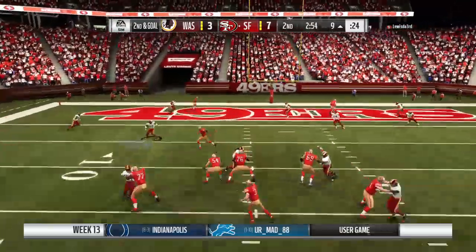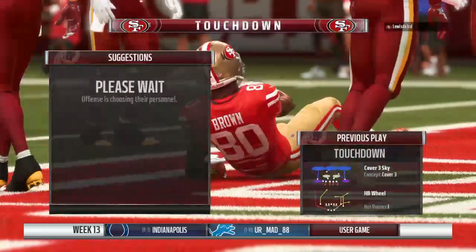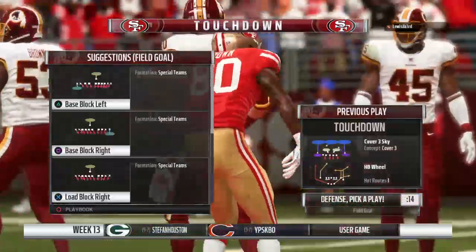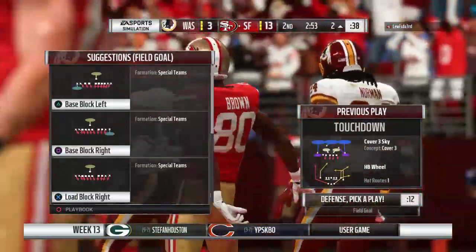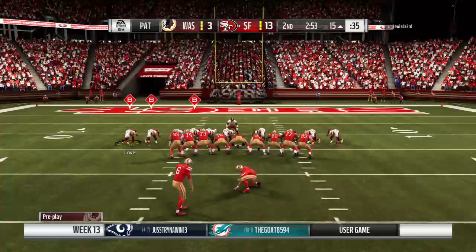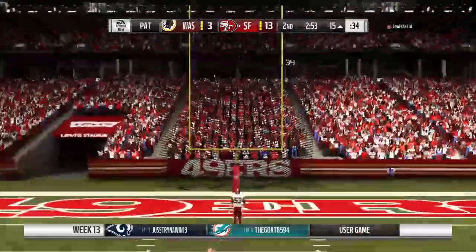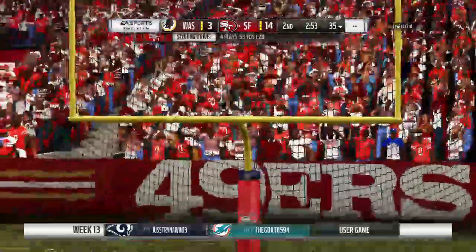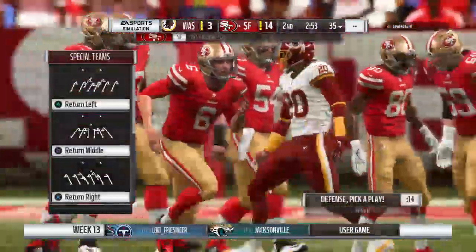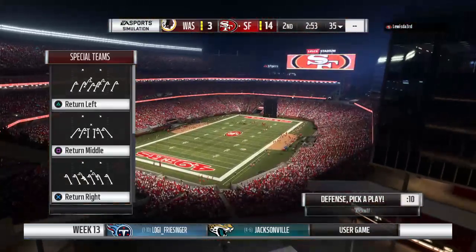From the shotgun, he'll look to throw. And it's complete. In the end zone, touchdown 49ers. As his guys are in for 6. And the 49ers add on to their lead. Now he's having a nice little first half here, partner. And it's a first half that leaves us anticipating what can still come. I mean, 2 touchdowns already here through the 2nd quarter. There could be plenty more before this game is over.